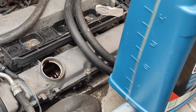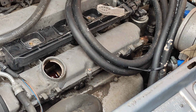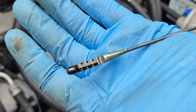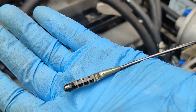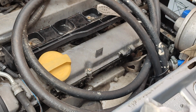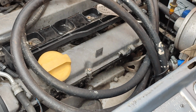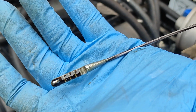Let's wait for a couple of minutes to let it settle down. Okay, let's have a look at that oil level. Not exactly to the top, is it? So it's a bit more than a liter to the top, if we trust the bottle, that is.